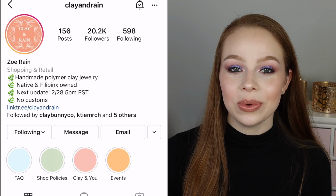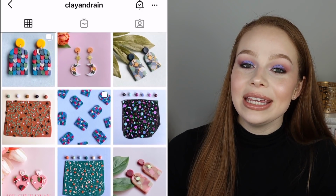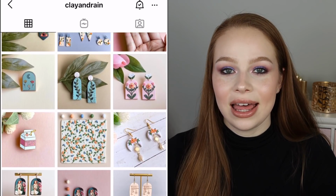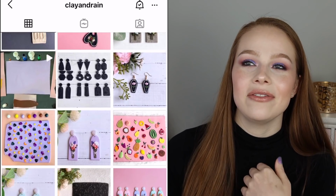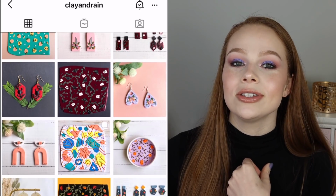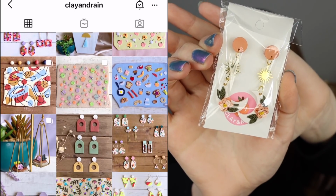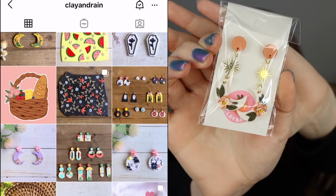So next, let's do some jewelry that I was so excited about because I've wanted to buy from this brand many times, and they're so highly sought after that when they do their restocks, things sell out in seconds. The brand is called Clay and Rain, and they literally make the most beautiful earrings. It's ridiculous. They show their clay slabs and the earrings that they make out of them, and every time they are just so beautiful. So I was able to snag this pair of earrings. Let me show you what they look like up close. They're absolutely adorable, handmade.